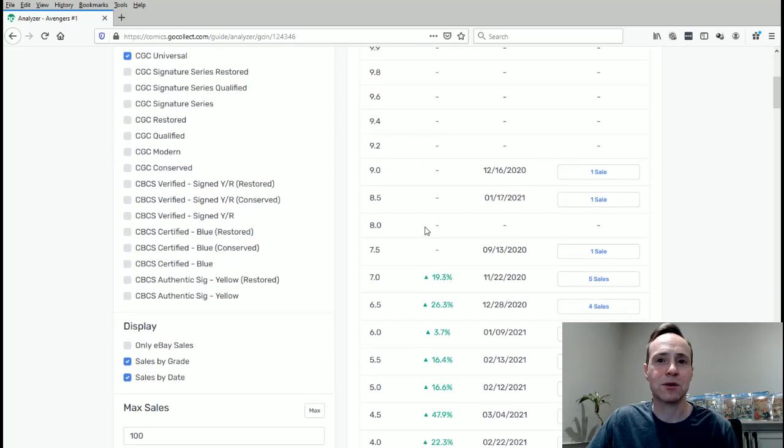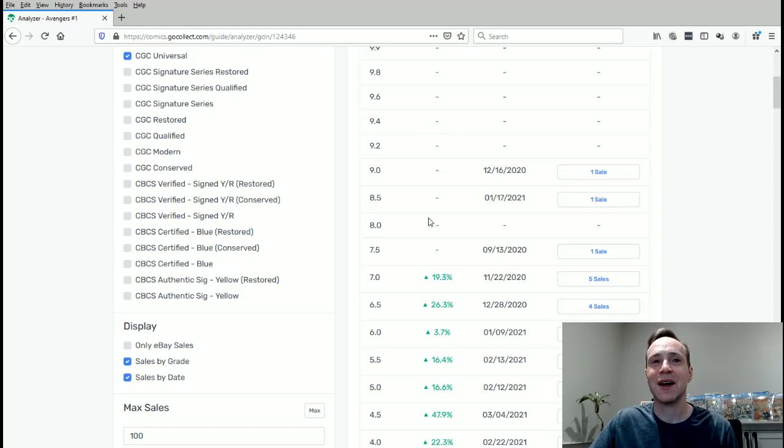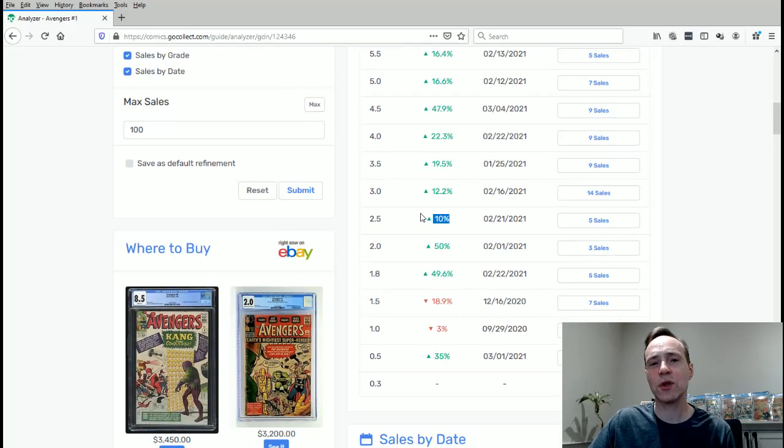And then it'll just sort of stop because there's just no sales. Generally, with these lower grade comics, there's a few advantages that I wanted to express. One of the big advantages is there's a bigger market. So if you're trying to flip books or just trying to get in and out of a comic, by buying one of these, you can leverage the fact that there's a bigger market for them.